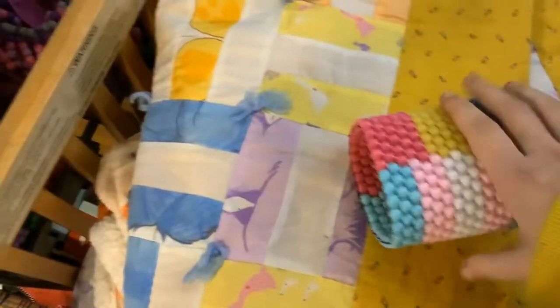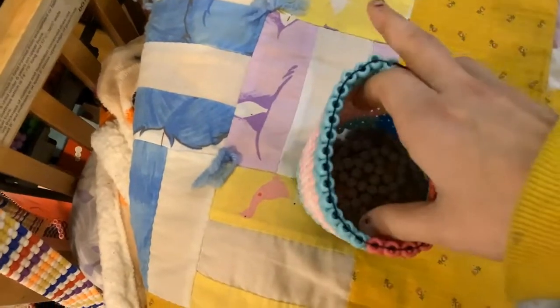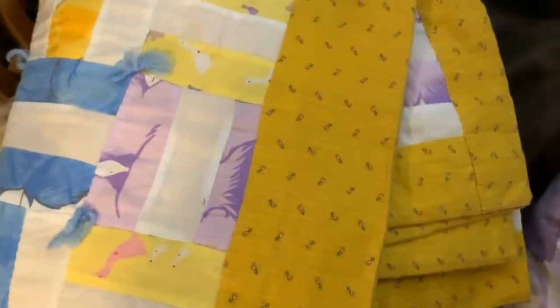But you want to know what I did make the right size? This can koozie for myself. So it is, the flags. And the bottom is gray, and it is short enough to fit cans, because Coke is all I drink. I have problems. Hello. Then we have a couple beaded masks.